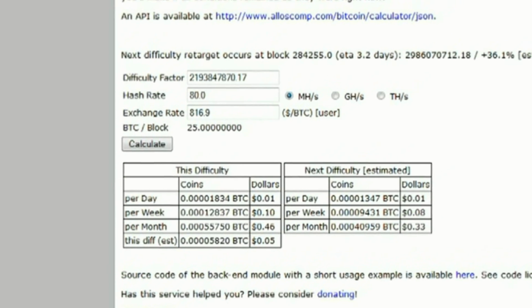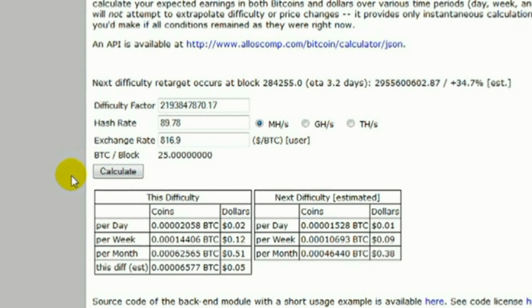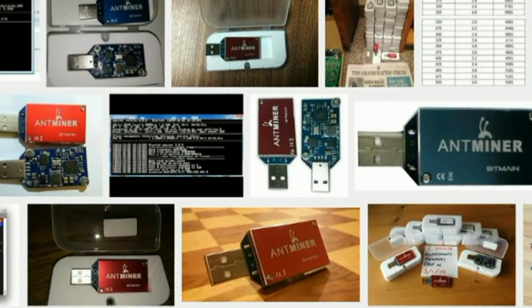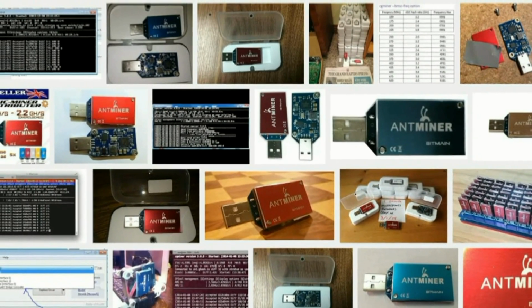Now by this time I'm sure you guys are curious about the speed I got out of it. Believe it or not, I got 89.78 megahash. So we're going to go ahead and put this into our calculator here. As you can see, we're not doing much better. At that rate, we're going nowhere fast, and we're eating up a lot of electric and time.